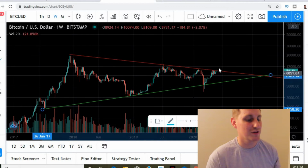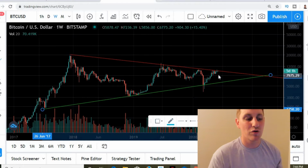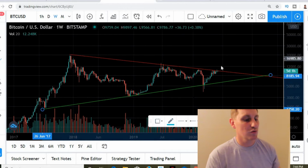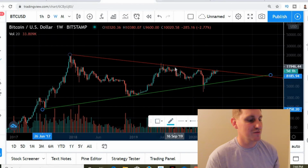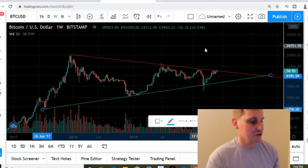This would be the time because we're kind of grinding on this resistance line here. And usually when Bitcoin's grinding on a resistance line, we either get a huge move up or a huge rejection down. As you can see, we kind of grinded here and had a big rejection, kind of grinded here, had a bit of rejection. Same thing here, we kind of grinded on support and we had a huge pump. So we're looking for a huge move soon, guys.